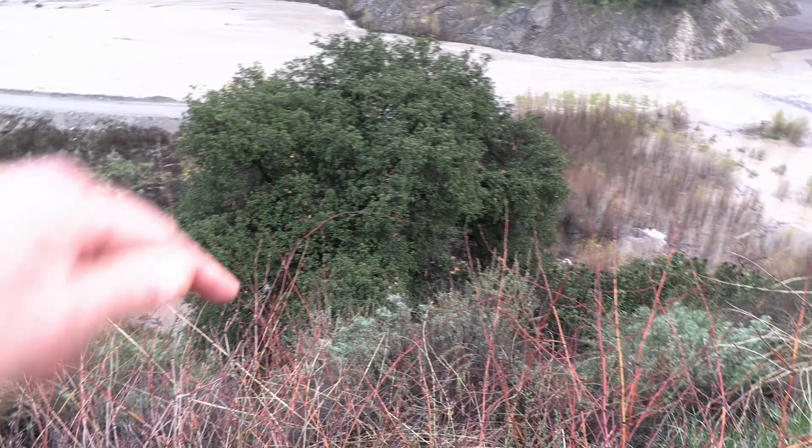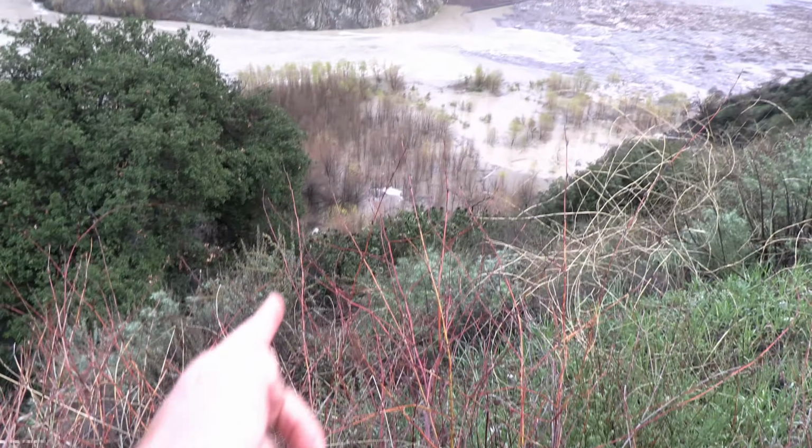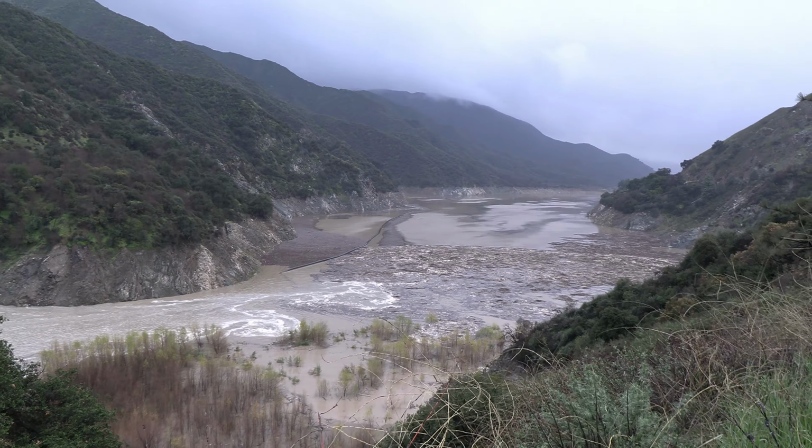I'm standing directly over a tunnel that lets out right here. This tunnel shoots directly across and hits that bank. You follow that bank around to the next intake and there's a mine right there.